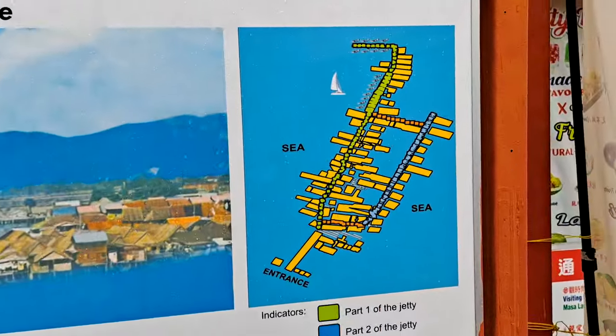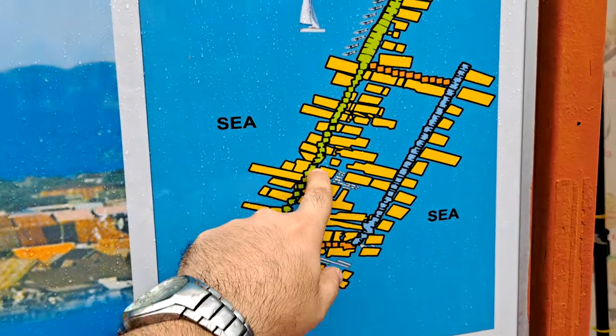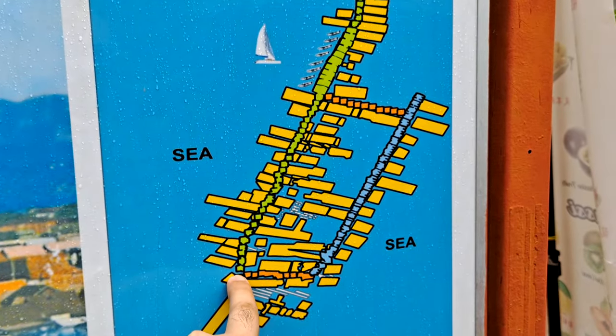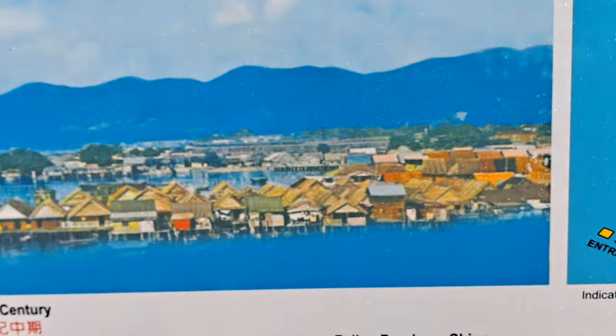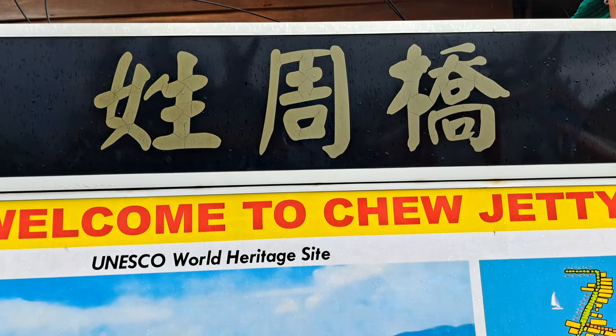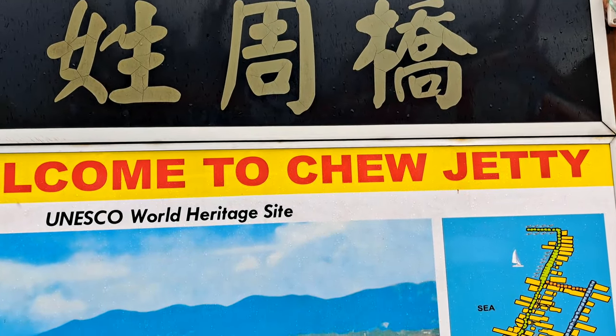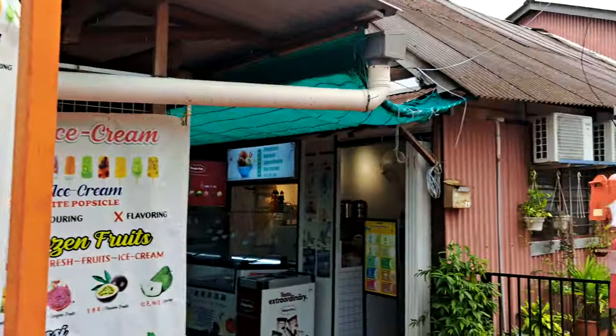Here you can see the Chew Jetty map. There are two ways. I think first of all we want to try this one and after that this one. They look on top. What is that? It's Xingzhou Qiao. Yes. Let's see Xingzhou Qiao.